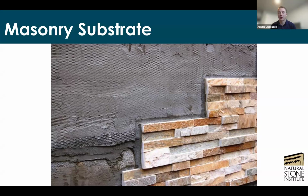And so talking about masonry substrate, just simply the existing material that you're installing that stone on top of. It can be brick, it can be concrete blocks, it can even be wood in a lot of cases when installed like this in this photo. Always making sure that the installation of the natural stone is done properly.